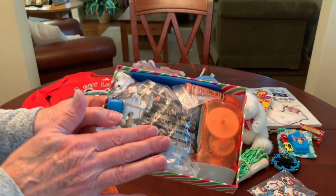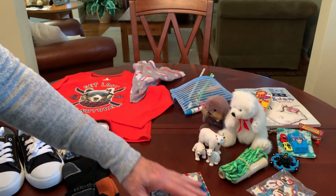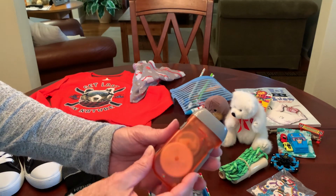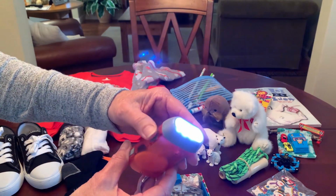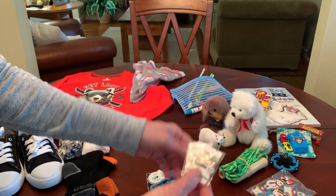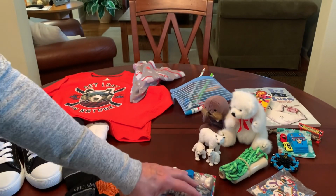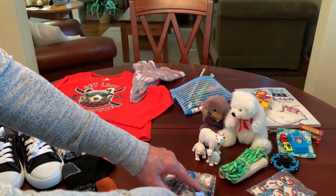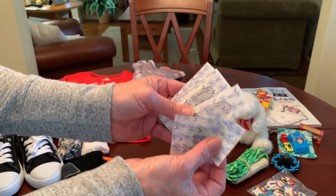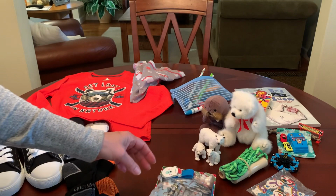Inside I packed it full because the puzzle did not take up the whole space, so I slipped in there a crank flashlight. It's an LED flashlight. That's from the Dollar Tree. A couple of mending kits from Joan. And she also contributed these Band-Aids. These are the Tech Deck skateboard Band-Aids. I think I slipped like 8 in there altogether.